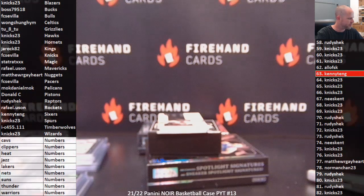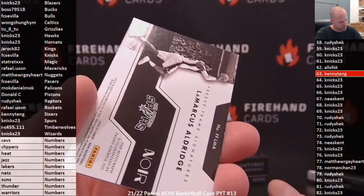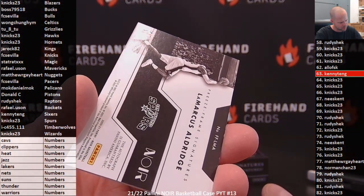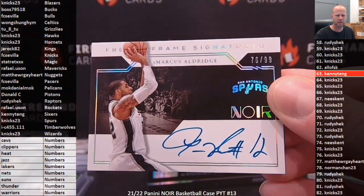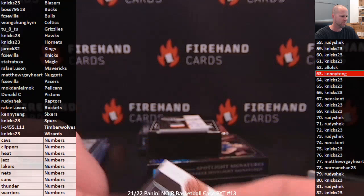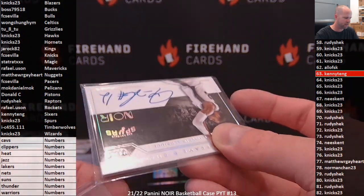From a previous year, we got LaMarcus Aldridge, freeze frame signatures, 2021 noir on that one. The Spurs to 99, Knicks 23. RPA black and white, nice color swatch though coming up.